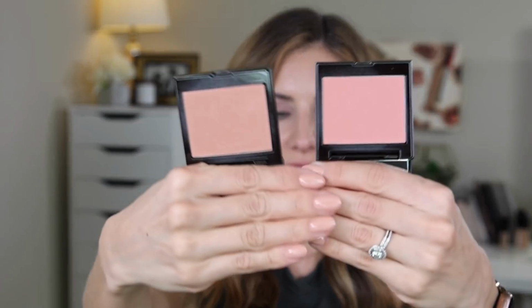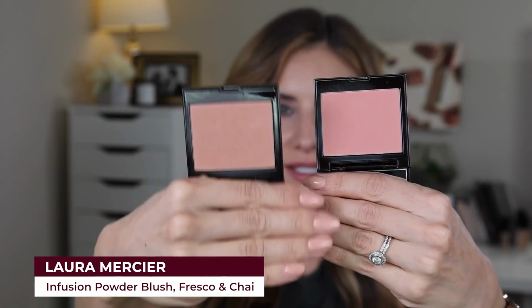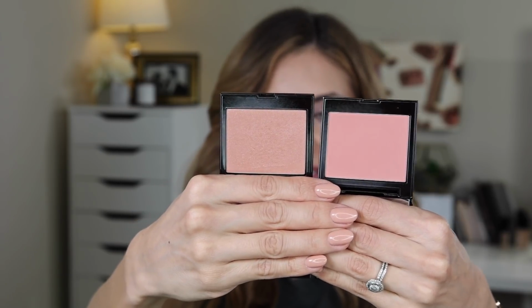Love that. Okay, so I have 2 blushes from Laura Mercier that I want to share with you guys, and they are the shades Fresco and Chai. So this is Chai. This is Fresco. You can see when you put them next to each other, I was going to say they're similar, but you can actually see quite the difference.